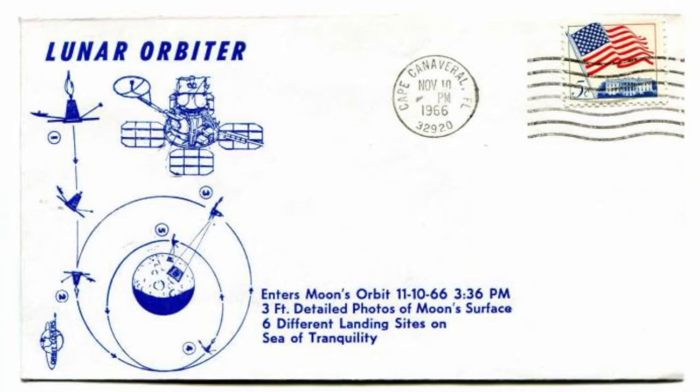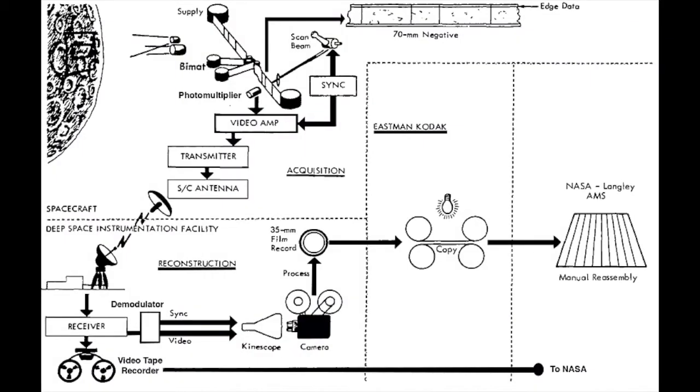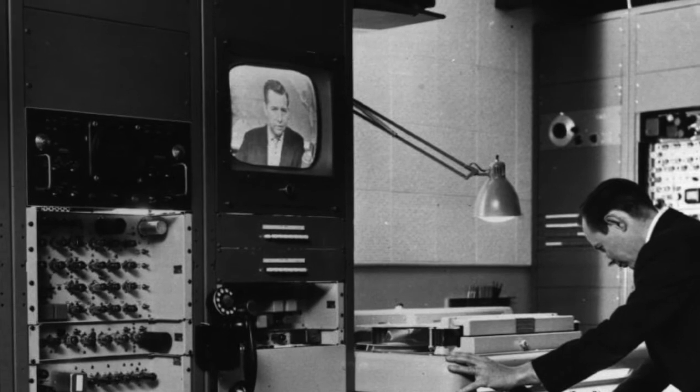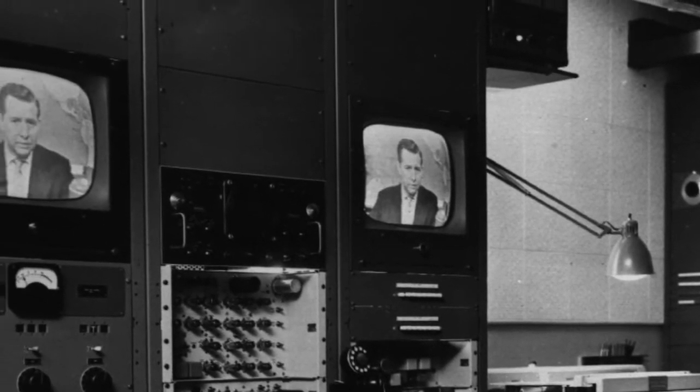The photos were first taken with the highest resolution medium available at the time, which was film, and it was actually processed automatically on the orbiters, then scanned electronically, and sent by radio relay back to receiving stations on Earth. Those stations then recorded this analog data transmission to 2-inch quadruplex analog videotape, which was used to time shift live television shows for different time zones.